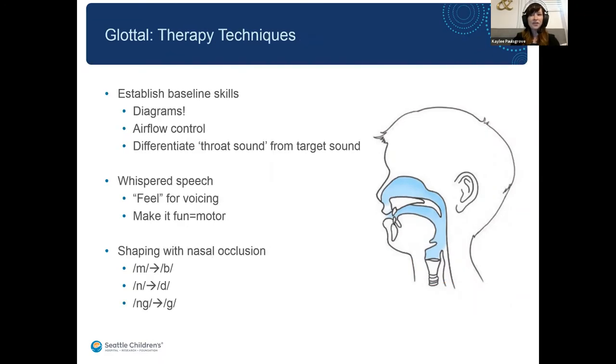For glottal stops, especially if it's pervasive, I usually start from the ground up and we will pull out diagrams. I hope you guys will like this diagram because I use it about 10 more times in this talk. I pull out diagrams to help the child establish some baseline skills. So we talk about airflow control, about where our air is supposed to come out for speech.